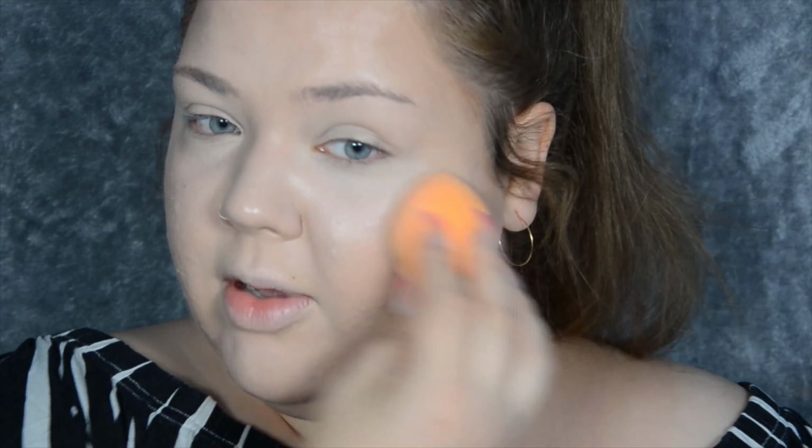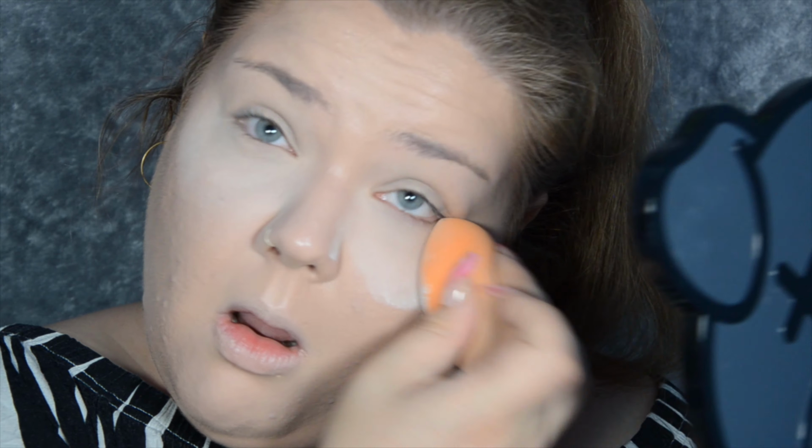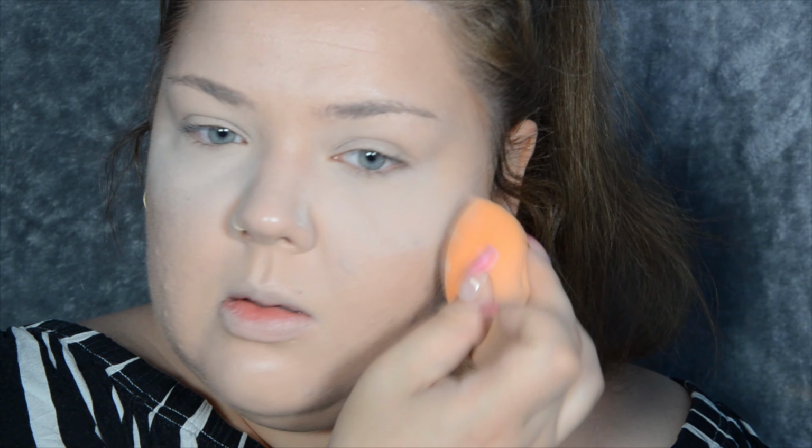I am, however, very glowy, very glowy, so we will have to powder. The foundation does set a little bit. There was a slight difference between when I initially put it on and a couple of minutes after, but it does not set enough for me to be able just to wear it like this. So you know the drill. I'm taking RCMA no color powder and I'm setting my face.